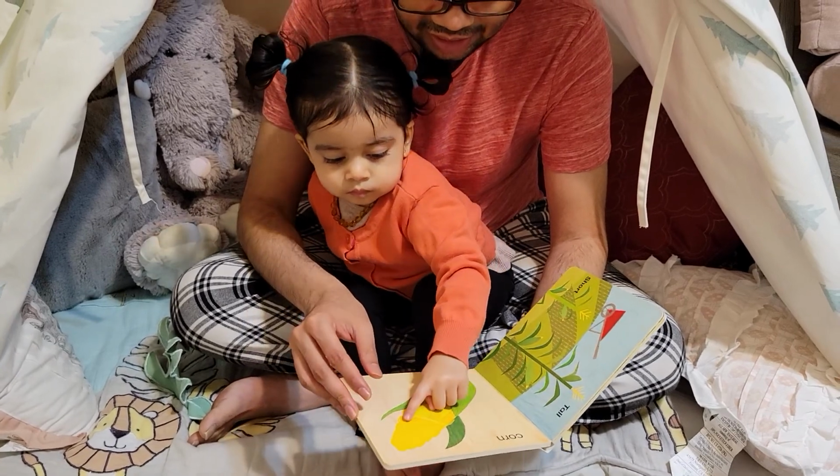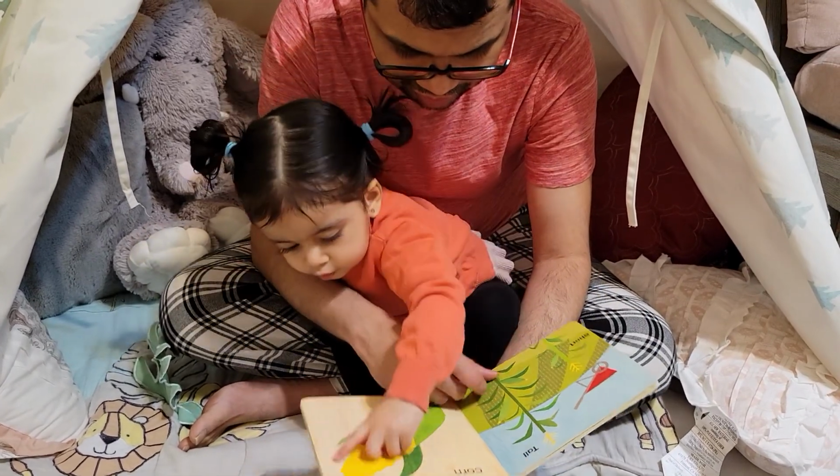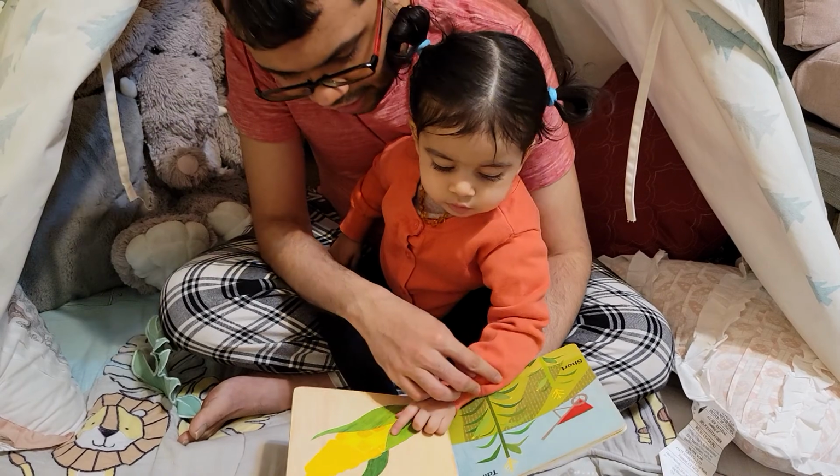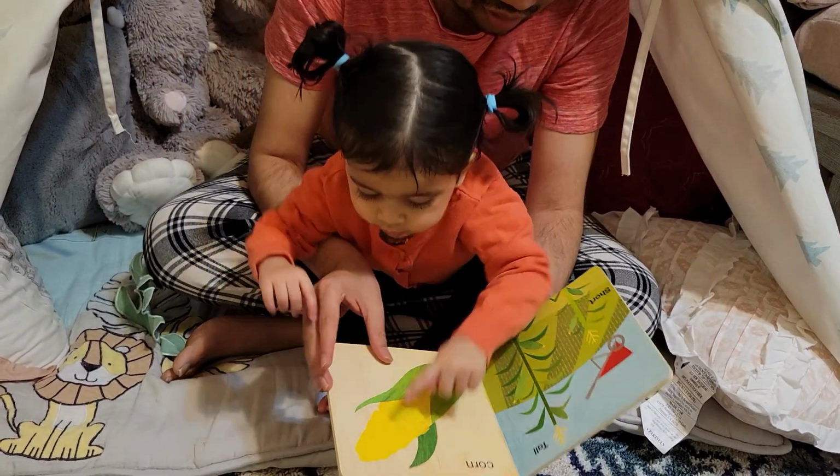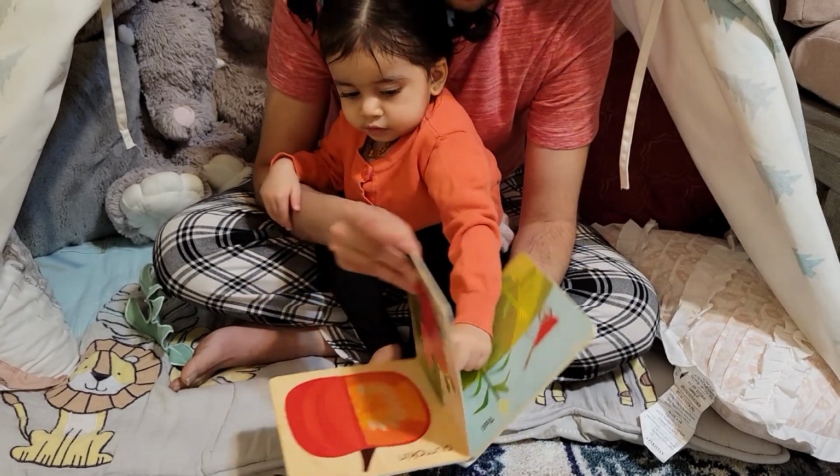Yeah, it's called a yellow color. See how big the corn is. See how the corn grows in the farm. Corn. Okay? Corn, yes, very good.